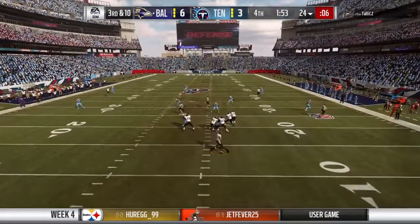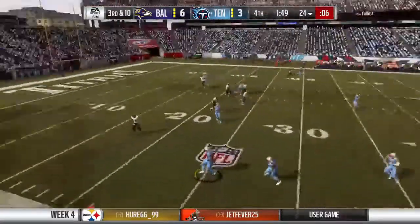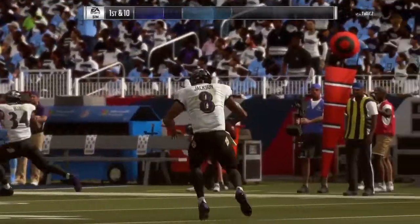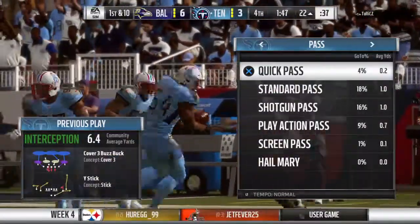Throwing now is Jackson. Flushed out right. Now look at this. They get the turnover they needed. It's intercepted. Picked off at the 25. And they're going to take over right there at the 22-yard line.